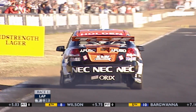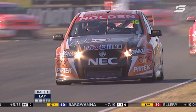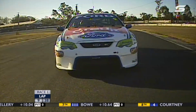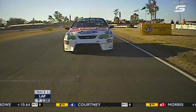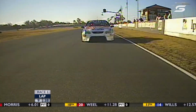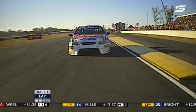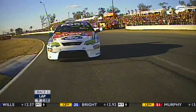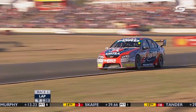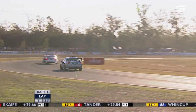And this man here is the first of the cars to have taken the stop. He's back in the queue at the moment in position 12. We're looking at the back of Russell Ingall's Caltex Falcon. Just take a look at what the end of the main straight, the bumps here, do to the attitude of the car.